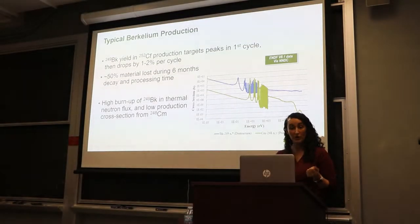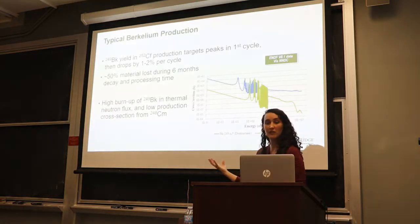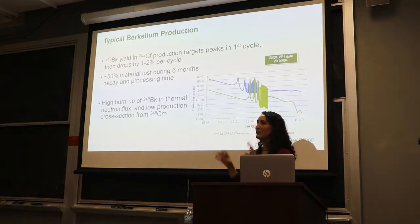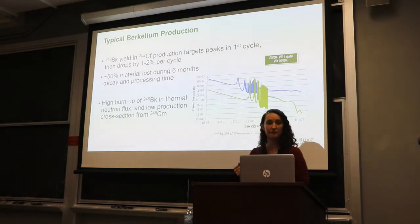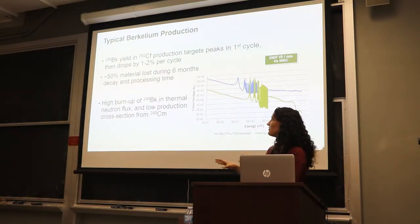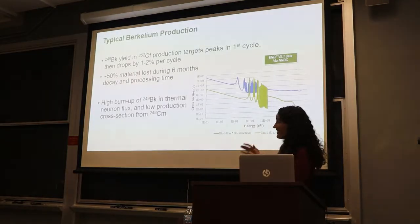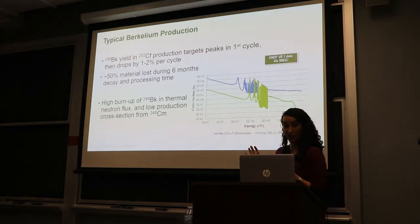So our typical berkelium production, as I mentioned earlier, berkelium is sort of a byproduct of the californium-252 campaign. We don't design our irradiations for production of berkelium. It's just a bonus. Now, I say that although we have made irradiations specifically for the production of berkelium-249 in the past. Berkelium-249 has a very different yield curve from californium-252 in that it peaks during that very first cycle.